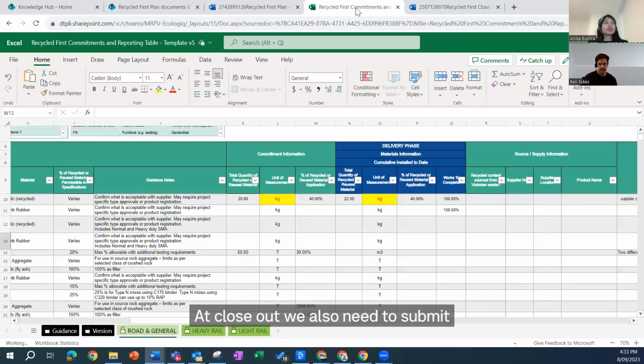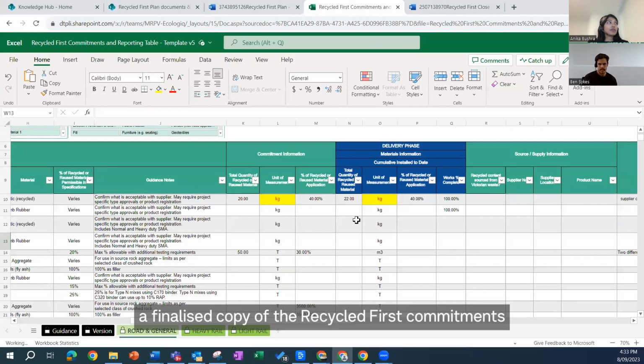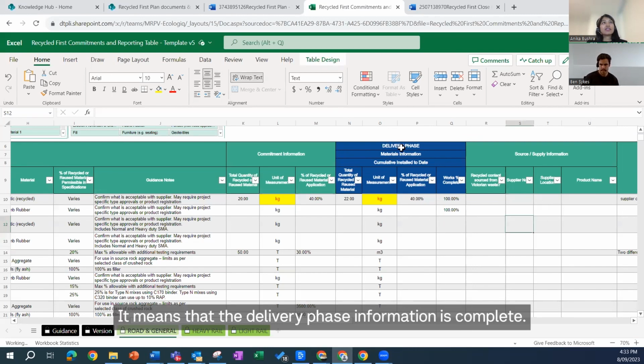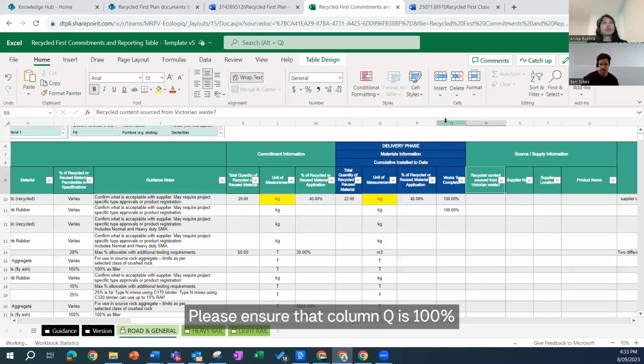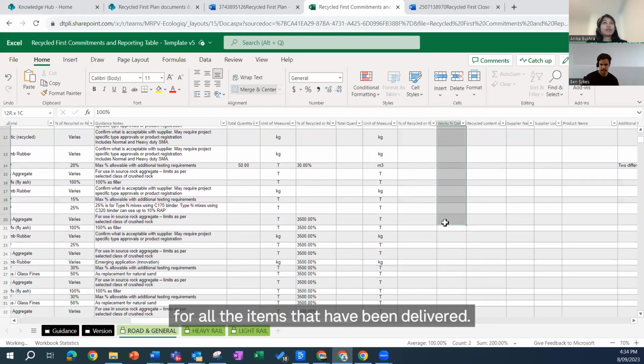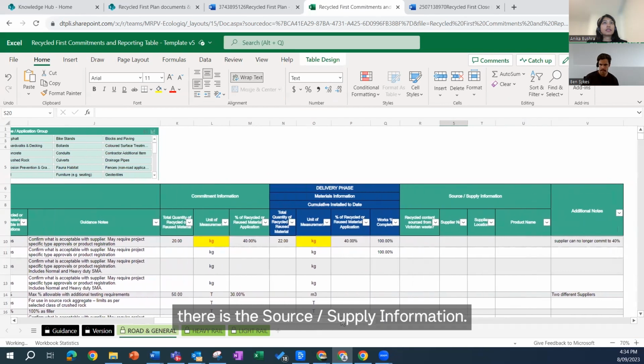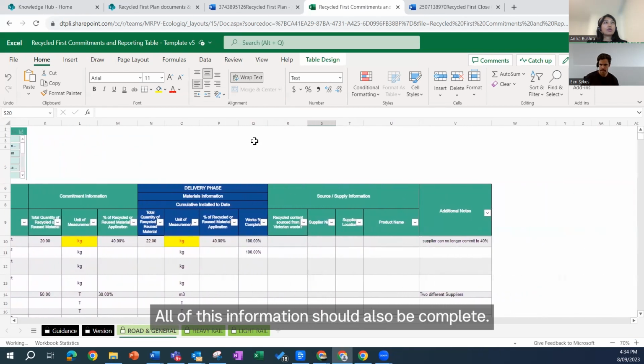At closeout, we also need to submit a finalized copy of the Recycled First commitments and reporting table. What does finalized copy mean? It means that the delivery phase information is complete. Please ensure that column Q is 100% for all the items that have been delivered. If we move to the right here, there is the source supply information. All of this information should also be complete.